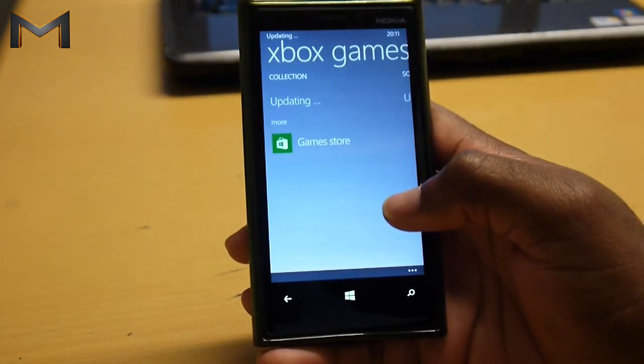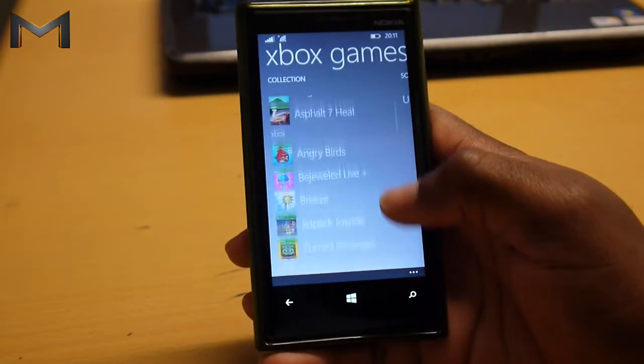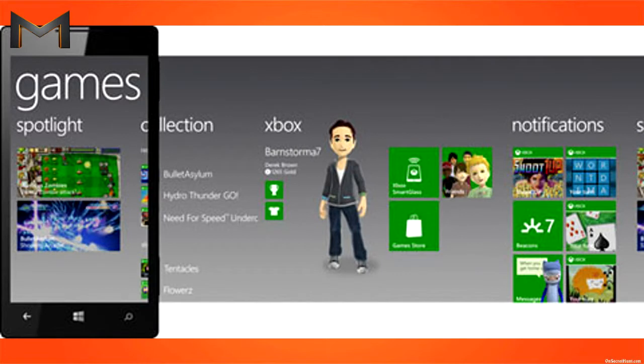So giving the games their own hub without putting them amongst other actual apps was very organized and clean. But now they're all jumbled in the main apps list and also the games hub for some reason. It's like they're taking steps back with Windows Phone 8.1. I don't know what they are doing.